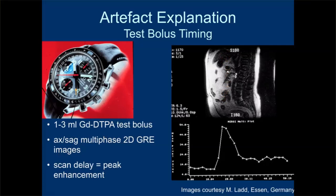Now, every image would take like 1 or 2 seconds, as opposed to the 3 minutes that a 3D exam will take you. And then you would look at the aorta, and look at this pixel, and see how long it takes that pixel to actually enhance, and you'll be able to track, for that particular subject, what their hemodynamic response to the injection is. And then you adjust the delay to where the peak is from the injection. Okay, this is how it's done in the clinic. Pretty cool, huh?